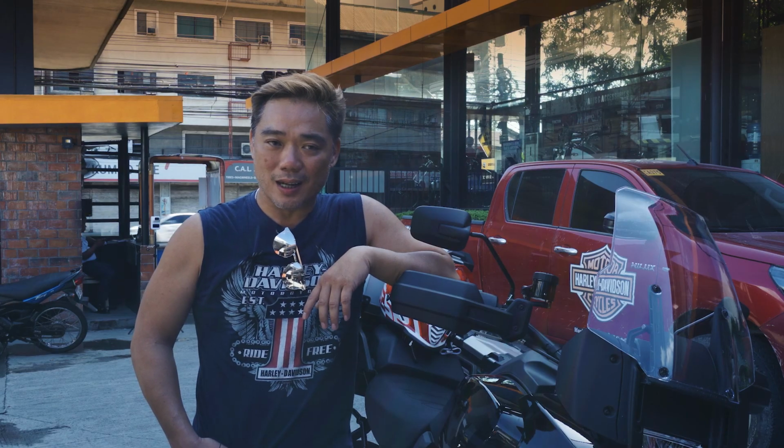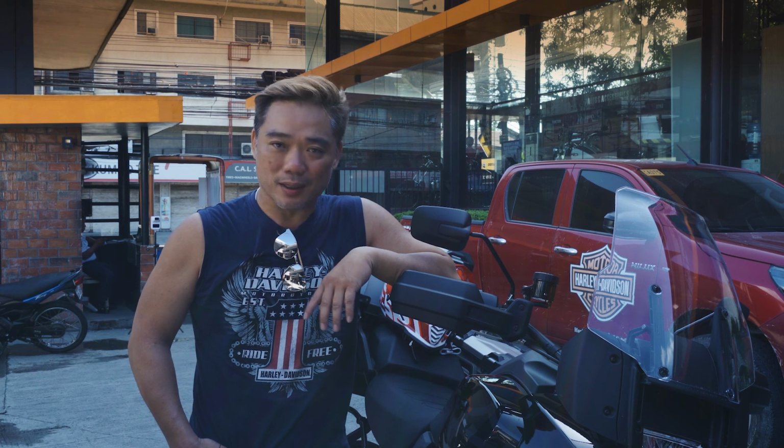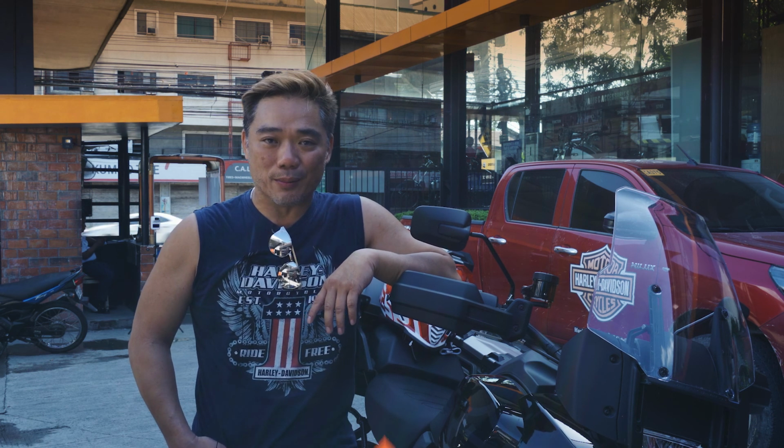Oh, definitely, I would love to take the Pan Am on a Philippine ride. For sure, I will go the Philippine loops because we don't need to choose the route. Every rider's goal is to make the Philippine loop. You're in an adventure when you ride in the Philippine loop. That's why I would love to take the Pan Am for the Philippine loop. And like any other hardcore riders, I would take this all around the Philippines, everywhere and anywhere.